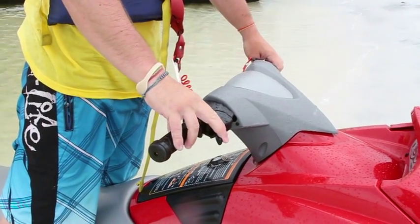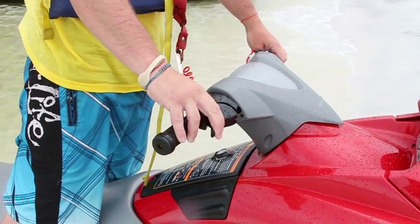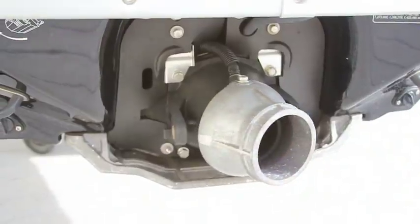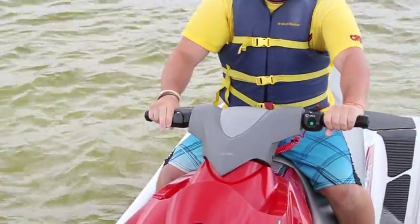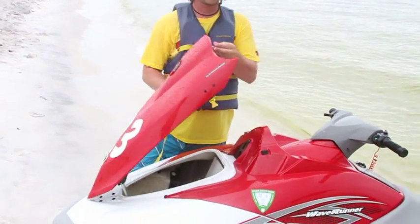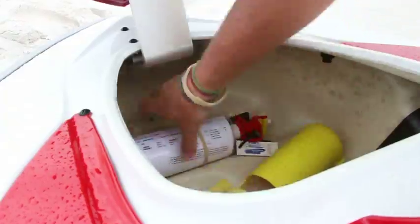The throttle is located on the right handlebar. Pull in to accelerate, release to slow down. There is no rudder on a personal watercraft. You must apply power and steer in the direction you wish to go. The boat registration and fire extinguisher are located in the forward compartment on your personal watercraft.